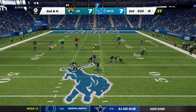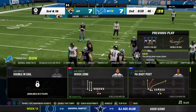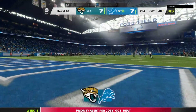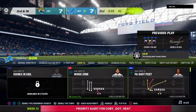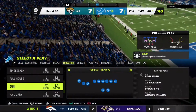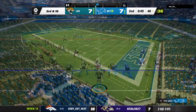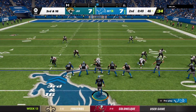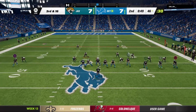On 2nd and 11 now. Goff. Jaguar pressure and a Jaguar sack. Josh Allen coming in from that outside linebacker spot. He gets him down. It's a loss of 5. Well, there was 2nd long. Now it's 3rd and even longer. They're going in the wrong direction here. Because they're moving exactly the way they want to, but you're exactly right. Definitely going in the wrong direction for the offensive guys.